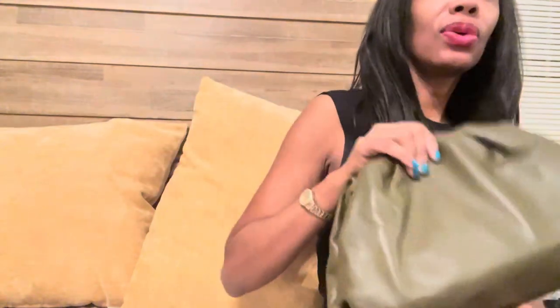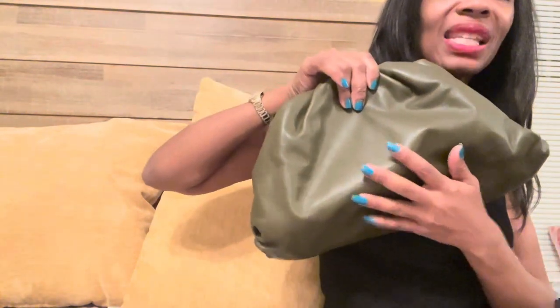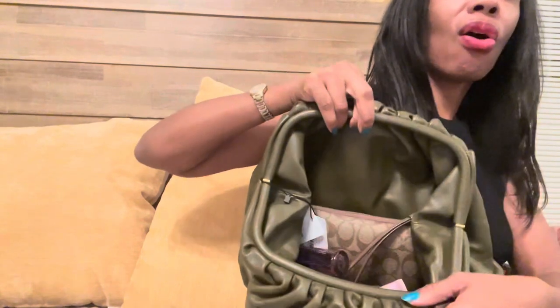So as you can see, this purse is huge. Okay, huge. And so I think the best thing for this is to probably get an insert so that you won't ruin the shape of the purse. See how it's taking the shape of these glasses? So I'm definitely going to get an insert, because I don't want my purse to start taking the shape of the items that are in the purse itself. But look at that. Huge. All that stuff in there and you still got all this room.